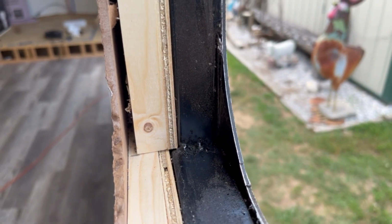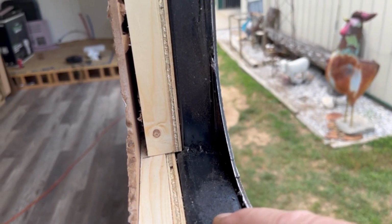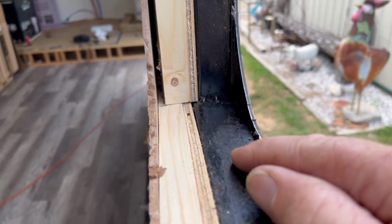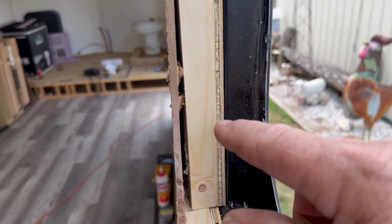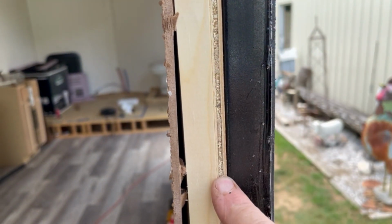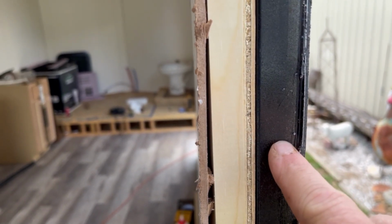So this is 1 1/4 inch angle iron. I just happened to have this laying around, and I thought, well, gee, this would make a good frame for this. And then I was putting 3/4 inch furring strips up with 1/4 inch behind it to make it 1 inch thick. So I got 1 inch and 1 inch for the foam.